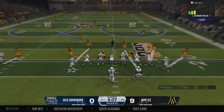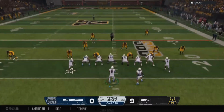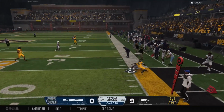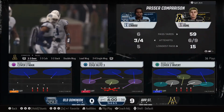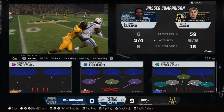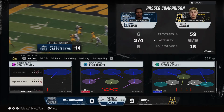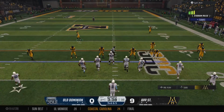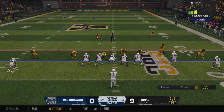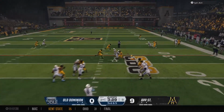Backed up now, here's 2nd and long. Back to pass. Makes the catch. He's brought down quickly. Minimal gain there. Still a bit short of the first down. And these quarterbacks have to really trust their wide receivers that they're going to be disciplined and run the right route when they're throwing that ball to the outside like that, because those corners are sitting there on the inside, and the worst thing that could happen is to miss inside and that cornerback get going the other direction.